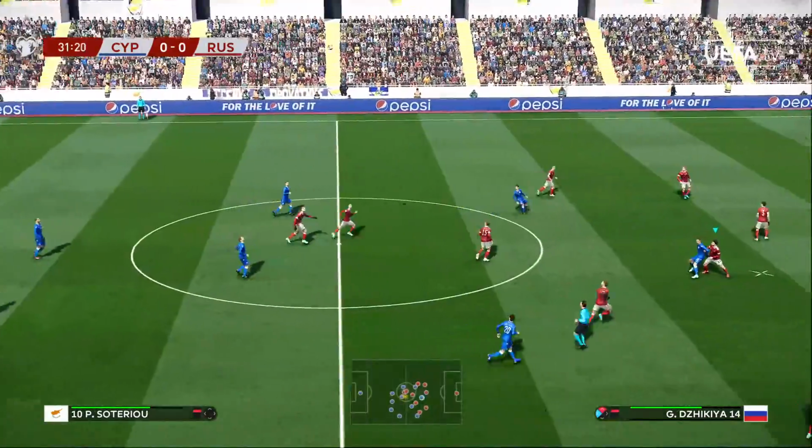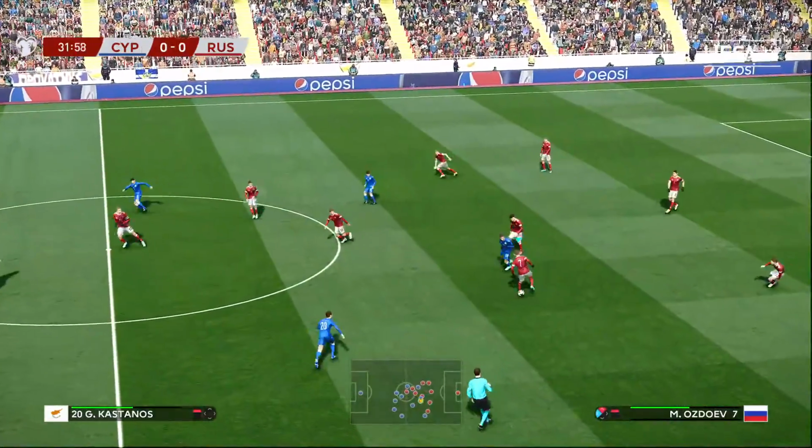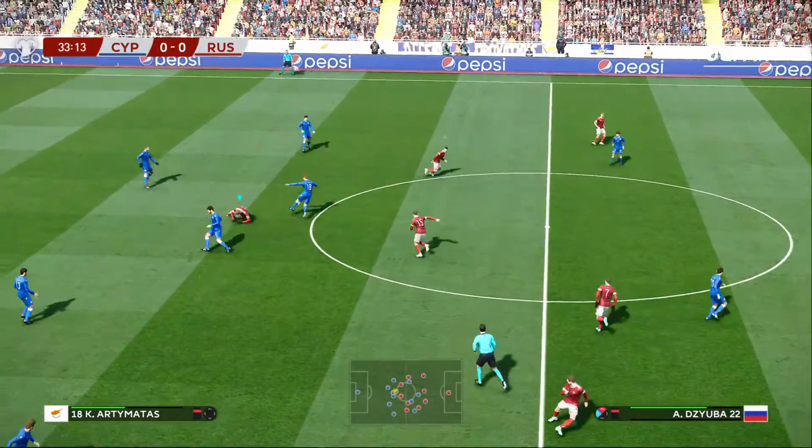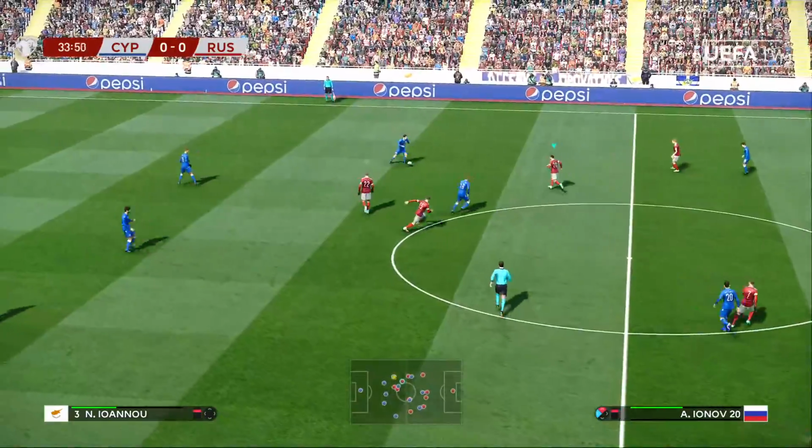We have passed the half-hour mark, and we're still 0-0 in Nicosia. This World Cup qualifying fixture between Cyprus and Russia.